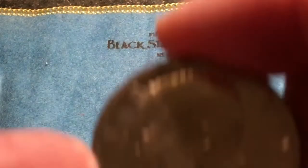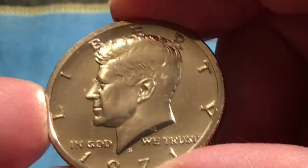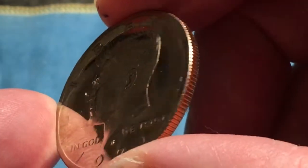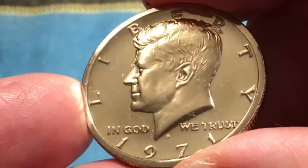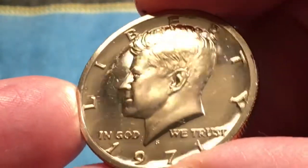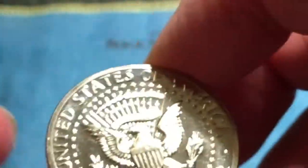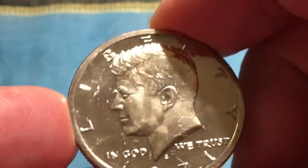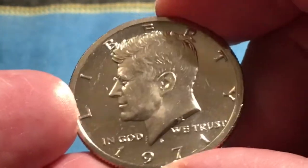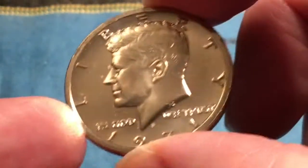This is a recent coin roll hunt, wildly successful. Proof finds. So this is a 1971 S. S is the San Francisco Mint. And for a Kennedy half dollar, that's a giveaway that it's a proof finish. They have a bit of a frosted cameo effect. This isn't the only one I found. I found over a tube, way more than a tube, of proof coins. An epic amount of proof coins found.